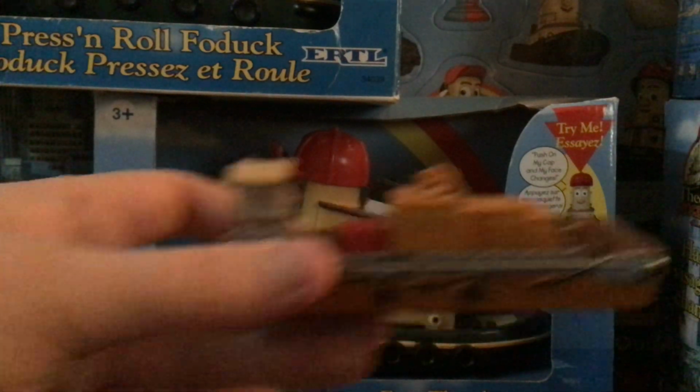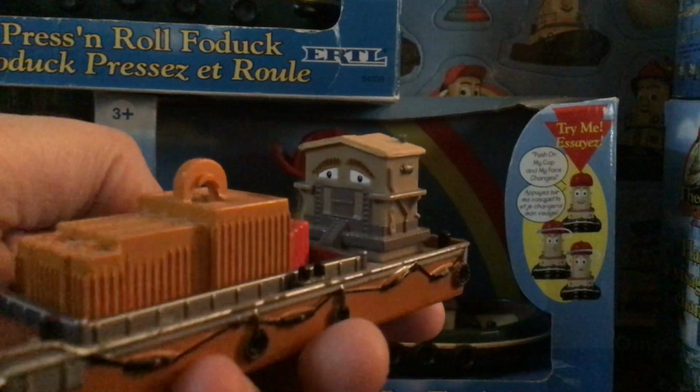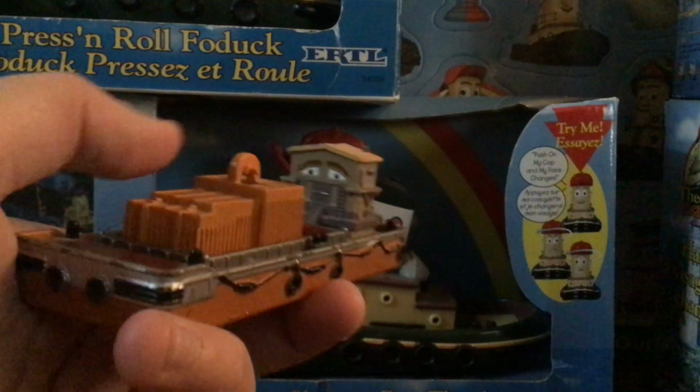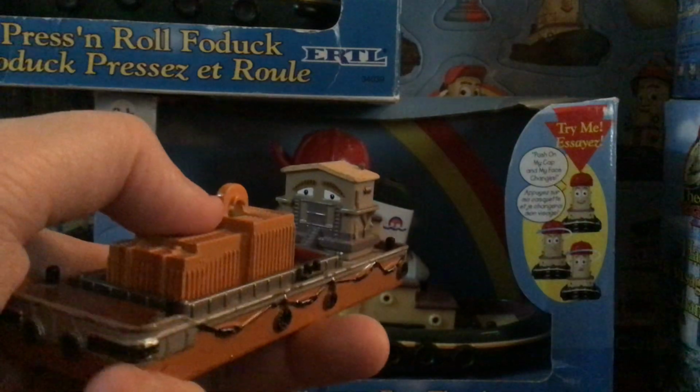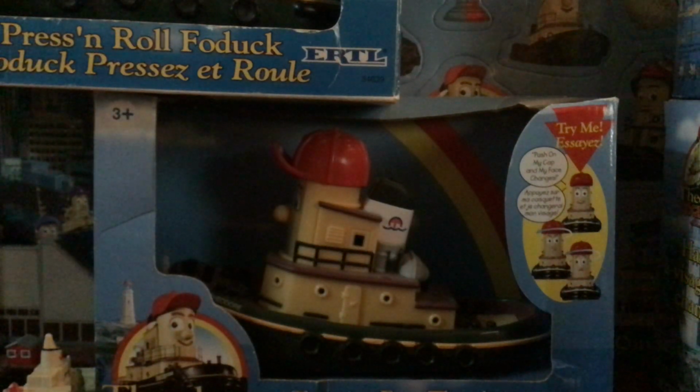I did have another one of these at one point, but I just recently sold it to a friend of mine that wants to collect some, I guess, uncommon or rare Theodore toys, and I had no use to make another Brunswick, so I figured, give it to someone who will use it. Alright, so there's Brunswick.